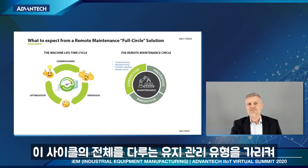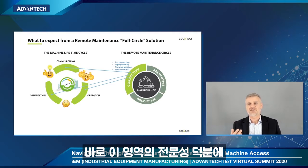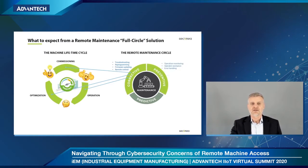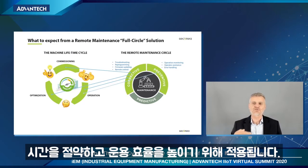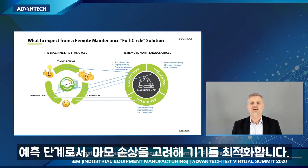The type of maintenance that addresses all parts of the cycle is called corrective maintenance. It's a specialty that Secomere has become market leader in. Preventive maintenance is used to ensure uptime by handling consumables and spare parts, as well as operator efficiency. Lastly, the predictive element uses the trend and analysis data from daily operations to increase uptime by optimizing machine utilization and predicting wear and tear.